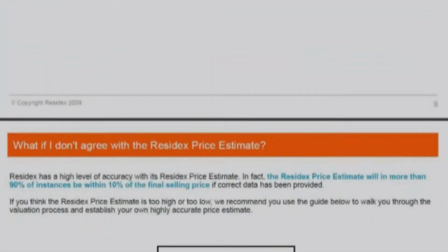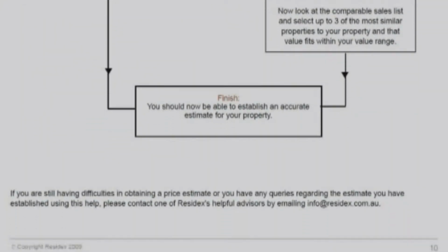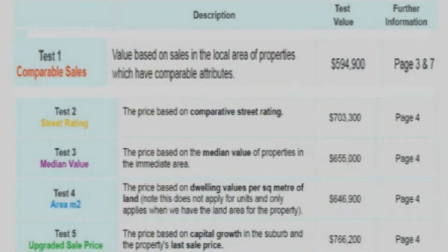In the report, we provide 6 separate tests of value, and these tests are discussed one following the other. We list these tests in terms of their relative importance, and then we provide finally a Residex statistical estimate which is developed and based on all of these tests collectively. These tests should not be considered in any way as a definitive answer. As I said, evaluation is not a pure science, it's an art. So any one of those tests could be telling us the correct answer, and we need to consider each. The more of these tests that are telling us the same answer, the more likely we are that we are correct in what the outcome of the value of the property is.